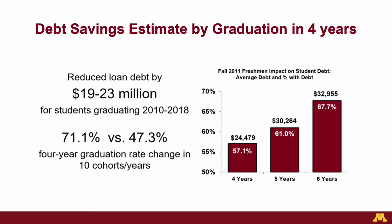Finally, the University of Minnesota embraces four-year graduation goals, not only so that students enter the workforce in a timely way, but also as one of the best ways to reduce overall student debt. The Twin Cities four-year graduation rate has increased by nearly 25 percentage points in the past 10 years, which we estimate alone has reduced total loan debt by $19 to $23 million, and saving the average student and family $6,000 or more versus attending for a fifth or sixth year.